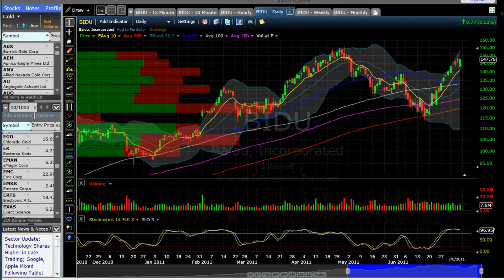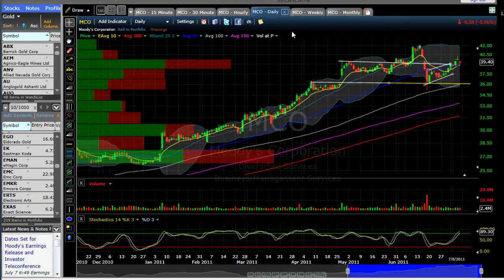Okay. Moody's, I'm still short on this one. I probably should have taken the puts off. I took my stop, but I was stubborn and I made a mistake. So this trade is pretty much underwater now. But I'm looking at this volume band. I'm looking for excuses now.